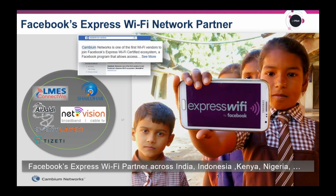And one of the best ways to demonstrate and prove that this works has been with our partner Facebook. As some of you may have noted, Cambium recently put out a press release where we were recognized as one of the first Wi-Fi vendors to join Facebook's Express Wi-Fi system. Express Wi-Fi is something that Facebook out of the US is investing in to bring Wi-Fi connectivity to unconnected parts of the world with their ISP partners. And so they've tested Cambium for a while, and we're very pleased to support their protocols. And now we're expanding around the world in India, Indonesia, Kenya, and Nigeria.